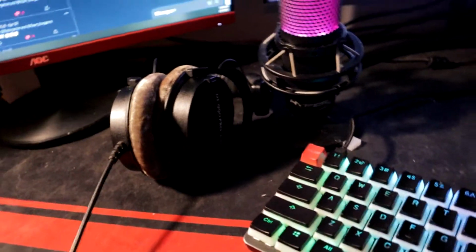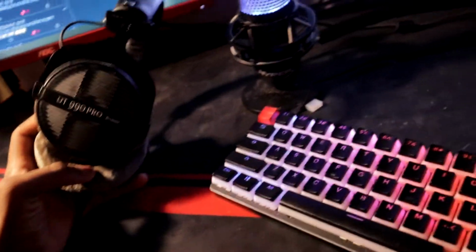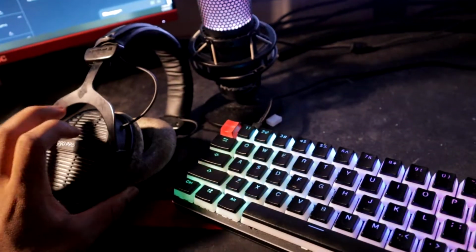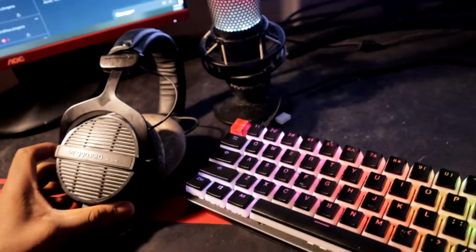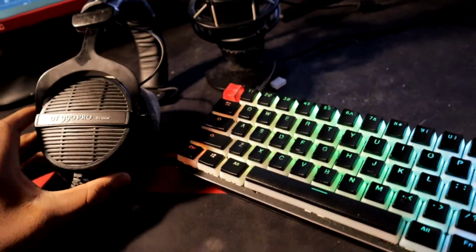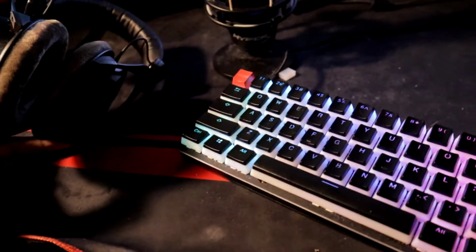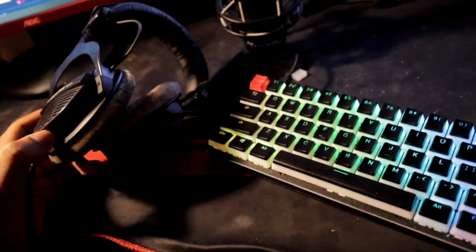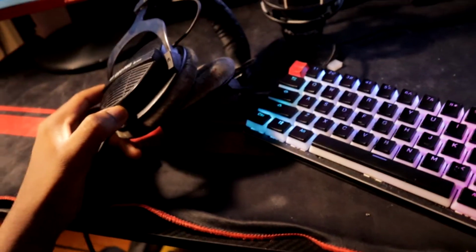All right, on to the headphones. Guys, these headphones are the DT990 Pros. These headphones are like $225. These are really expensive headphones. They're like studio headphones. Guys, if you're a professional gamer and you play Fortnite, Valorant, whatever you play, these headphones will not let you down. I'm telling you guys.